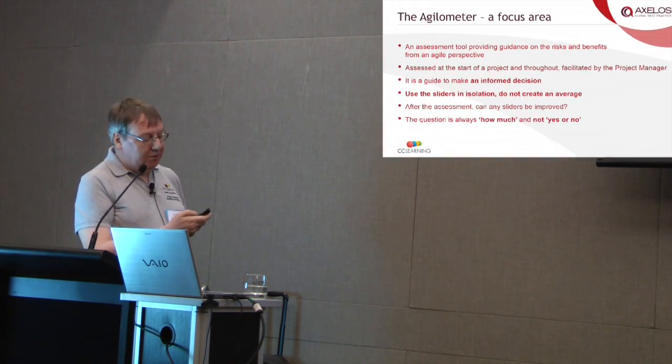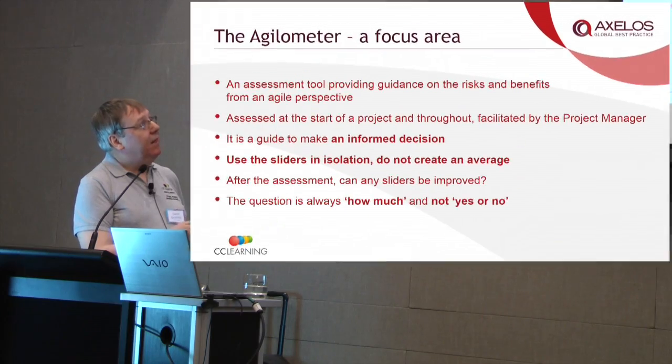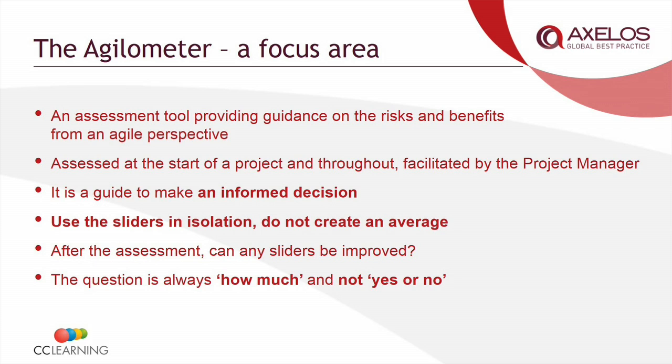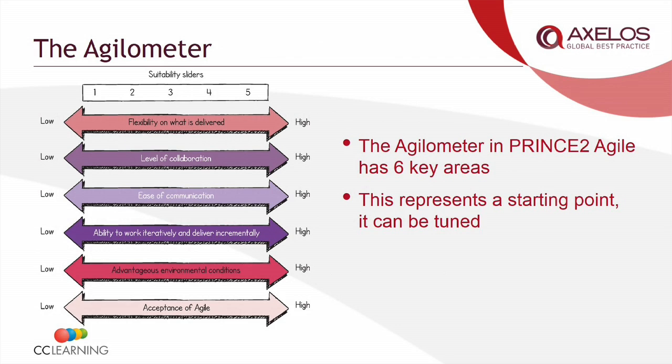I don't know whether they trademarked it yet, they probably will. Agilometer. This essentially is a health check tool. And notice the last remark, it's always about how much rather than yes or no. Each of the sliders should be used individually.